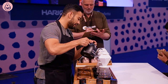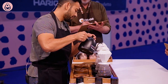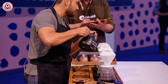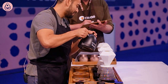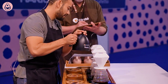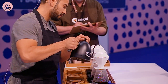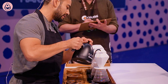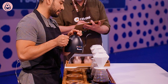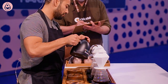First pour, blooming, with 50 ml for 30 seconds for proper degas. Then, second pour. This is to achieve 120 ml to develop aroma and highlight acidity. Third pour is very important. This is when the acid turns to sweetness and develops body. And finally, I'm pouring 70 ml for lower extraction to balance the cup.